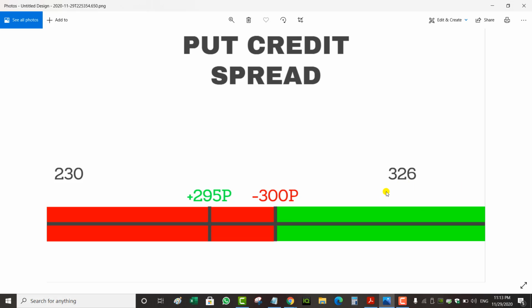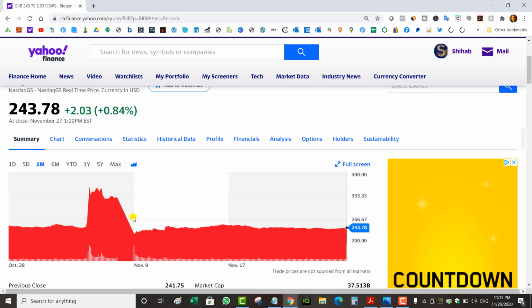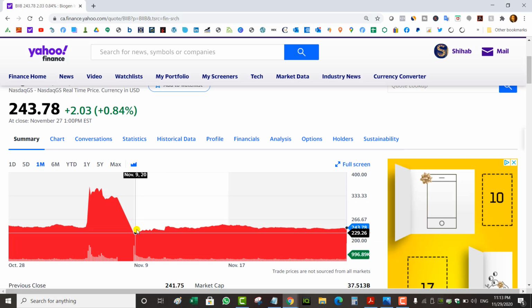So on Friday, November 6th, the trader sees that the stock is not being traded and the last traded price was around 328, 326. What does he do? Can't close his trade. It looks like it'll be a winner. It looks like it'll expire worthless. But here's the risk. The risk is on Monday, the shares could end up way below 295. And in fact, what happened, the shares ended up trading at around 230 on Monday.